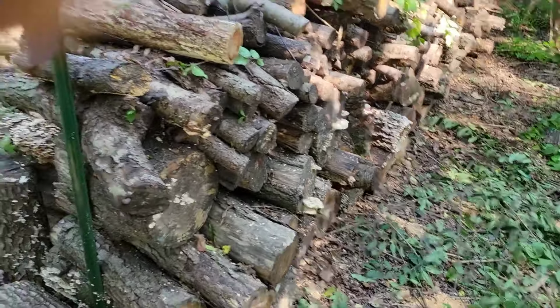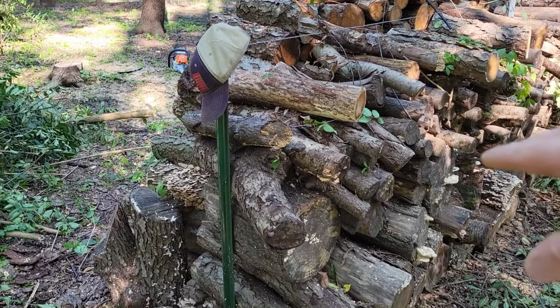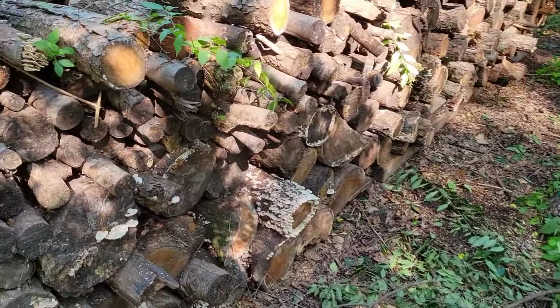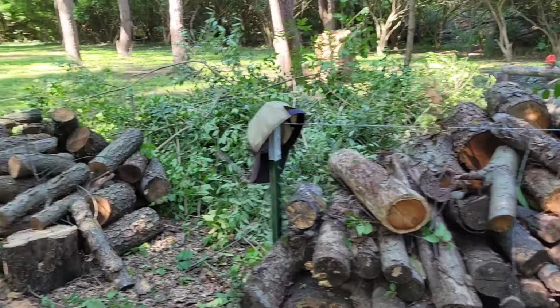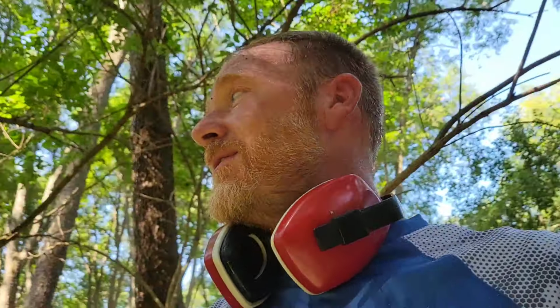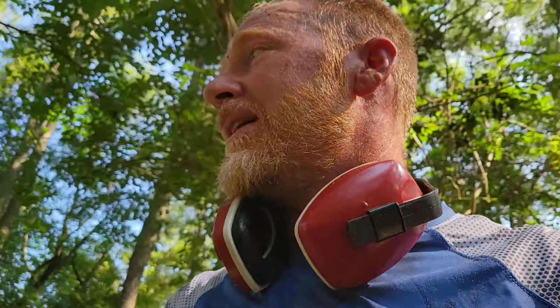My plan is to get a wood shed built right here. I need to burn a bunch of this because a lot of it's just starting to rot. It's just been sitting here in the rain and over the winter and the snow and all that stuff. So I need to build a wood shed there. Nothing big, just a small wood shed with a roof on it, so I can get the stuff out of the weather.